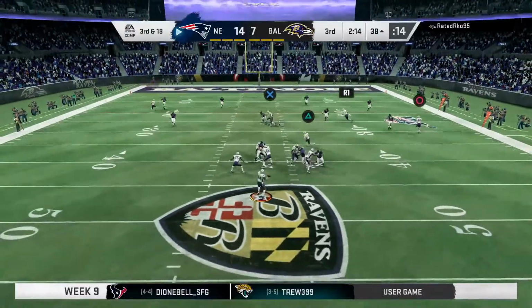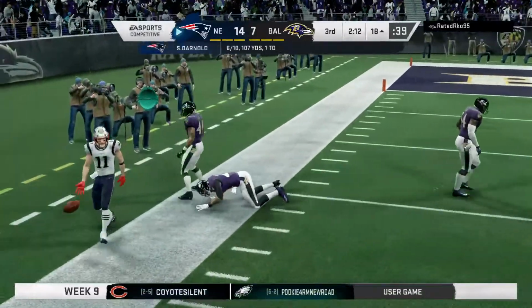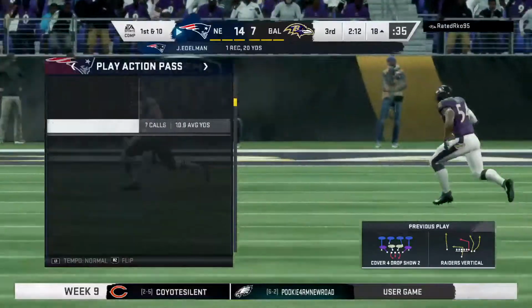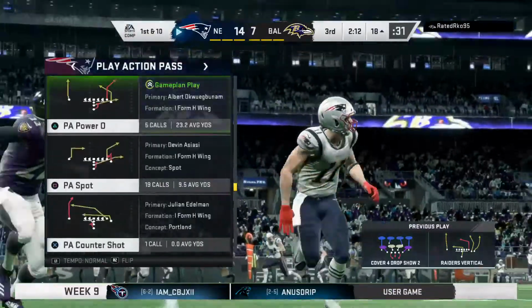Third and long, it's Darnold. And he'll have his man, that's Edelman. And they'll have it in the red zone before he crosses over out of bounds. That's his first catch so far. They've held him under wraps, but he's got a first down there.